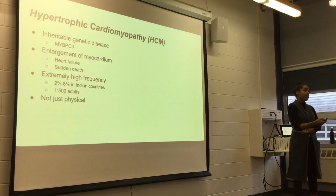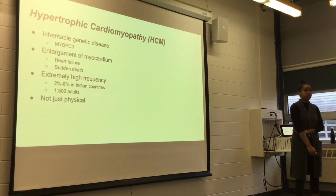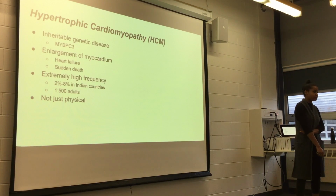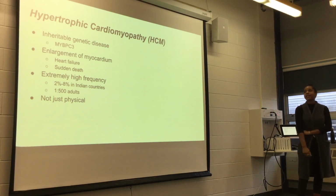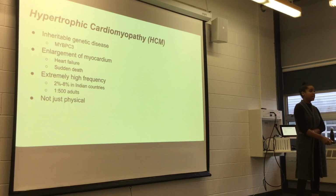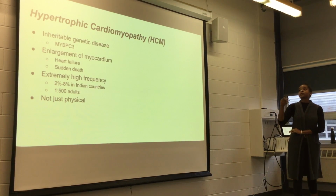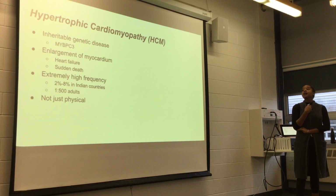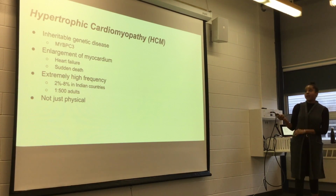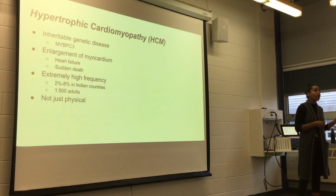The topic of the paper that I focused on is hypertrophic cardiomyopathy, or for short, HCM. I will be referring to it as HCM during the presentation. It is an inheritable genetic disease caused by the MYBPC3 gene. That gene is responsible for 40% of all of the genetic defects that cause HCM. And what it does is encode a signaling node in your cardiac myocytes.